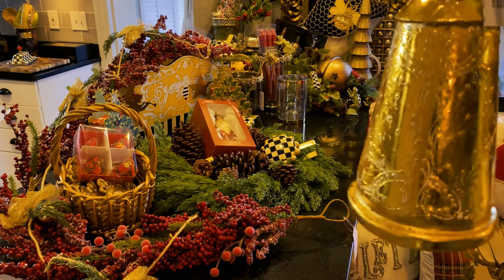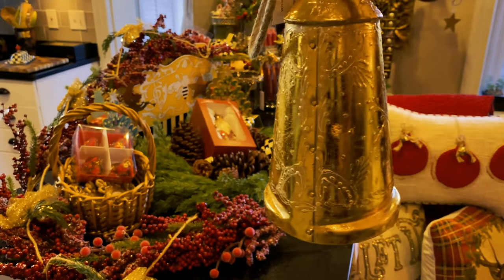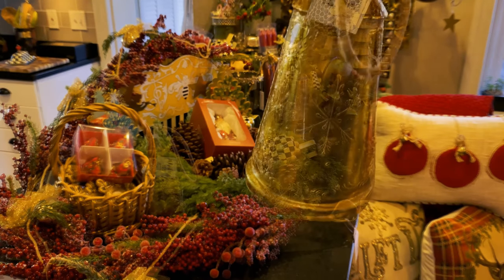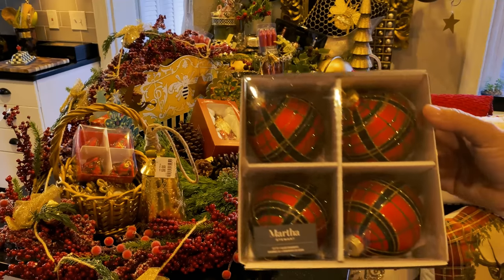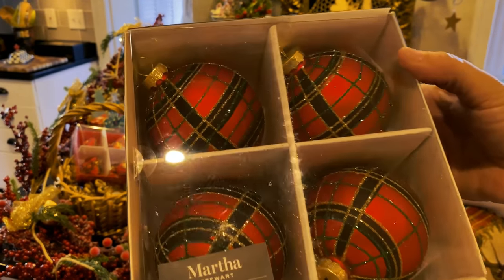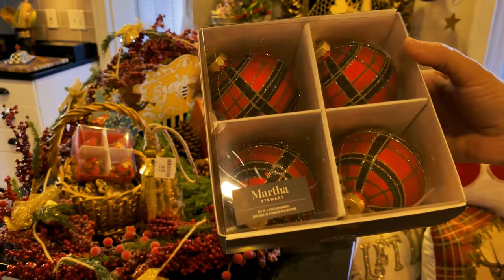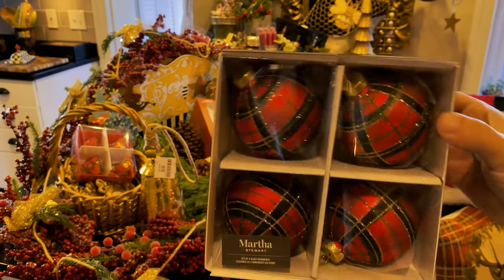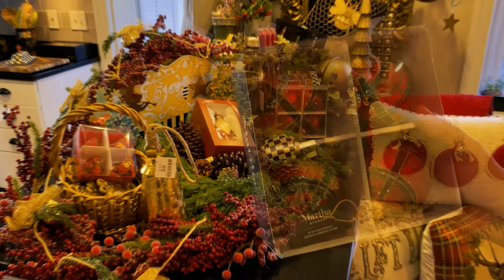This gold bell came from Home Goods. And Martha Stewart, oh, she came up with a gorgeous print here. There was only one box. Again, if there was more, I would have purchased. They do have more at Home Goods, but it has blue, and those are nice too. I might go purchase them. $6.99, but maybe I'll come across some more.